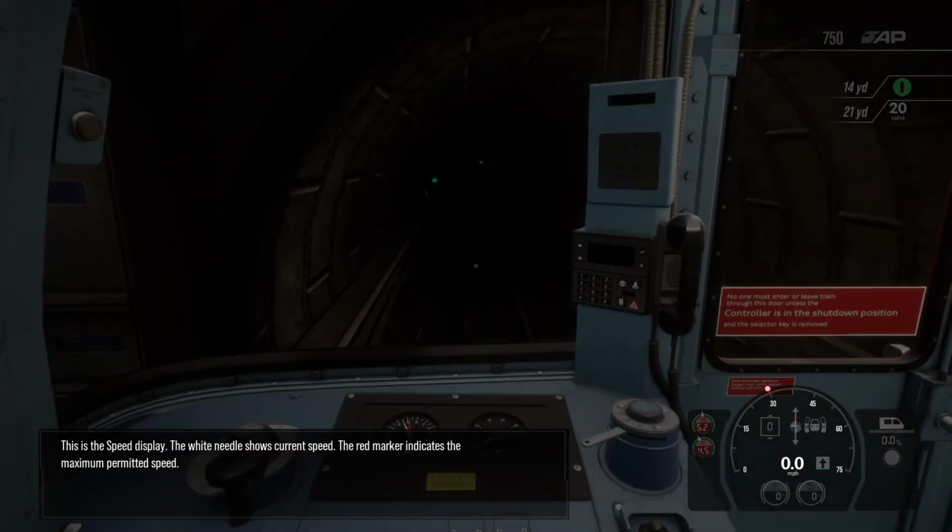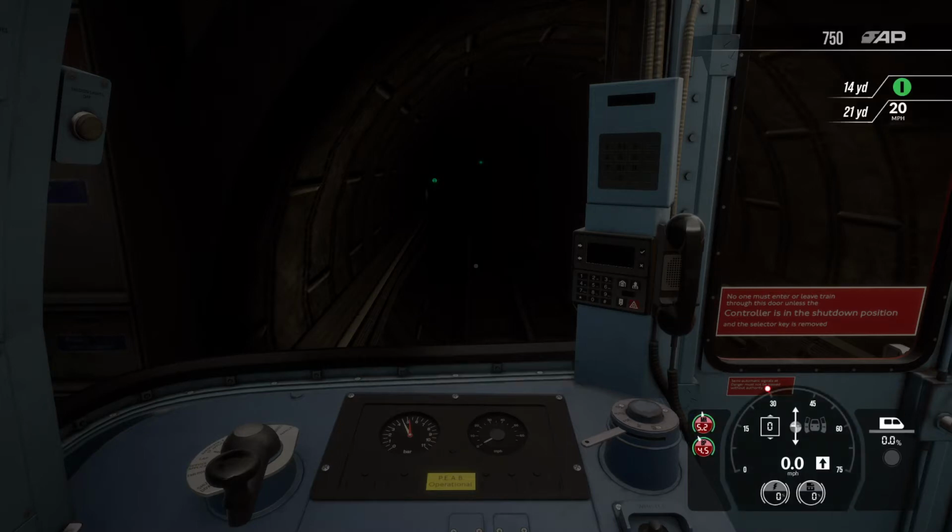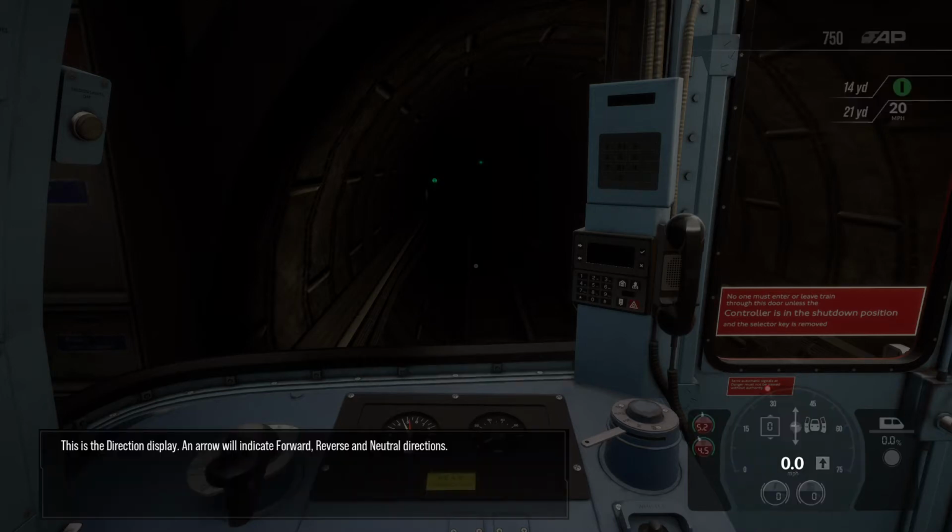This is the speed display. The white needle shows current speed. The red marker indicates the maximum permitted speed. This is the direction display. An arrow will indicate forward, reverse, and neutral directions.